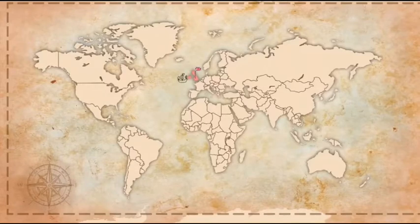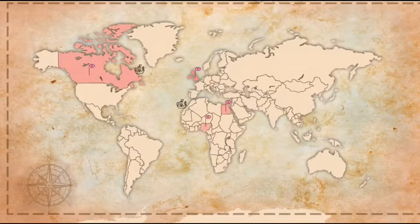During the Victorian era, the British Empire became the largest empire the world had ever seen. It stretched west from Great Britain to Canada, south across Africa, including Egypt, Nigeria, and South Africa, and even further south to Antarctica. East, the empire reached Australia and New Zealand, plus a few other places.